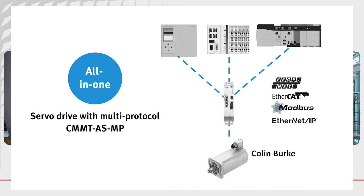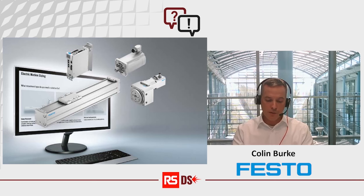And we didn't stop there. We brought out motors to match. So we've got EMMT motors, stepper-based, servo-based, from IP20 up to IP65. We've got flange sizes from 40 millimeter square up to 190 millimeter square, all in standard mounting patterns. And we have single and multi-turn encoders on them. So batteryless encoders, no need for referencing every time you start the machine.